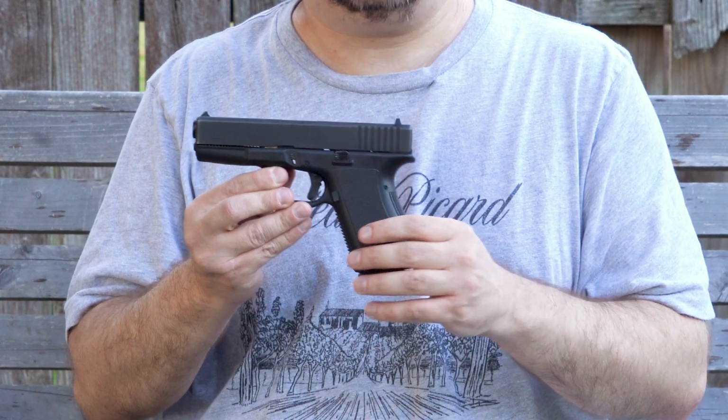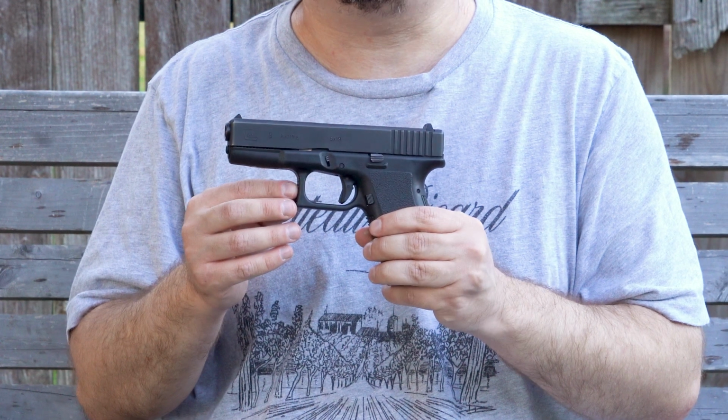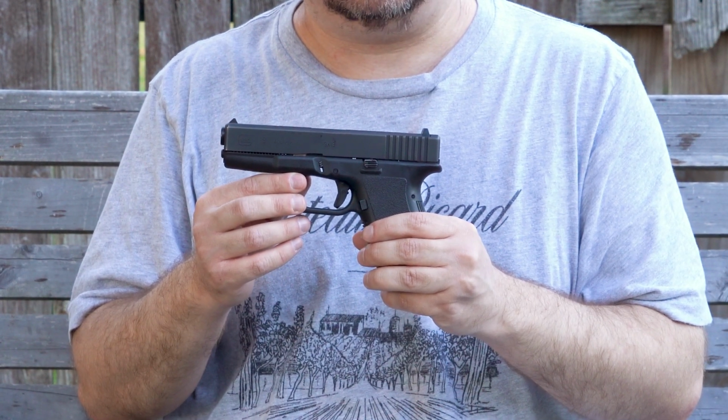Just to set the stage why I'm comparing these two: it's because they're pretty contemporary. This is a Glock 19, which you know was introduced in 1988. And aside from the very first ones, they were all Gen 2s, and these were built through 1998. And this has a 4-inch barrel.